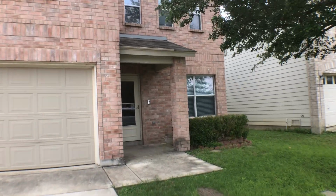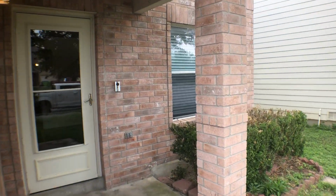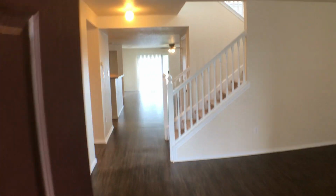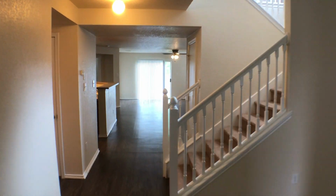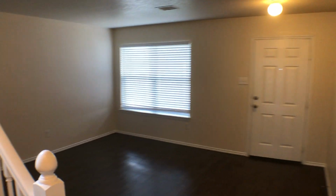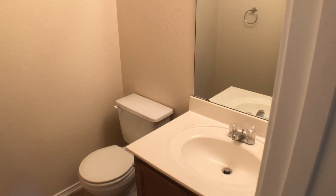It's a 4-bedroom, 2.5 bath, approximate square footage 2,937. It has really nice big bedrooms, and we'll take a look at those. You're going to have 3 living areas, and the first one's right here as you come in. We'll spin around here, take a look back. This will be like your formal living area where you greet your guests. Through there is going to be your garage. Half bath here on the left.